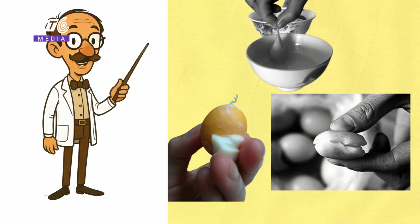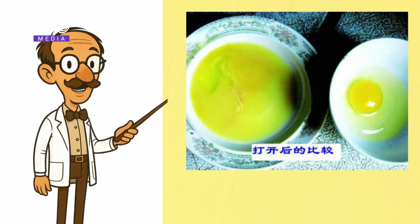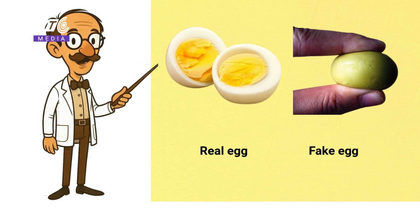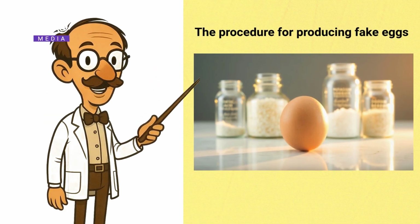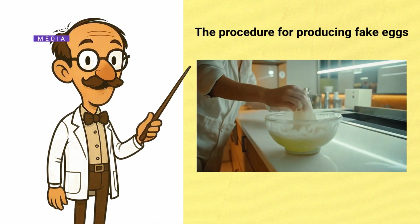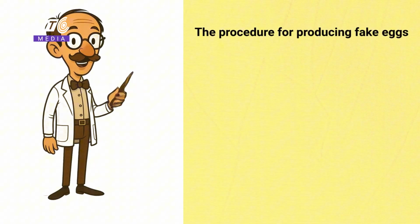27, 2009. Authorities seized chemical materials at his residence, including gypsum, gelatin, and food coloring. Fake eggs from this operation appeared in cities such as Jinan, Xiamen, Hefei, and Qingzhou, exhibiting abnormal characteristics such as yolks that were as tough as rubber when boiled.